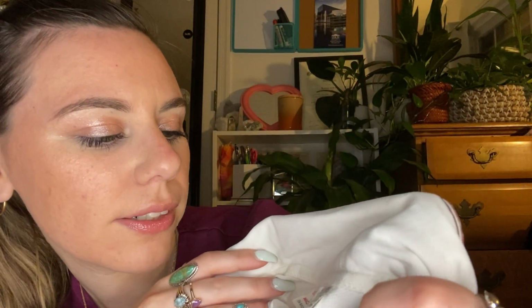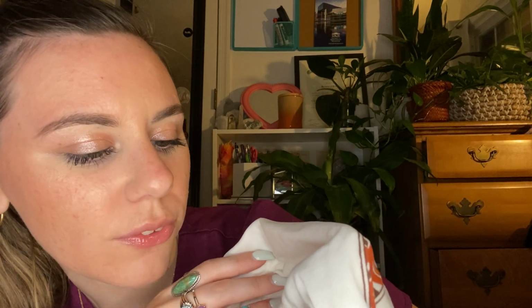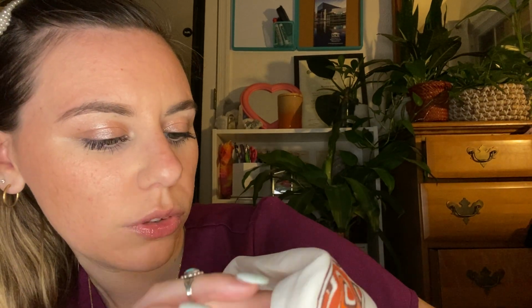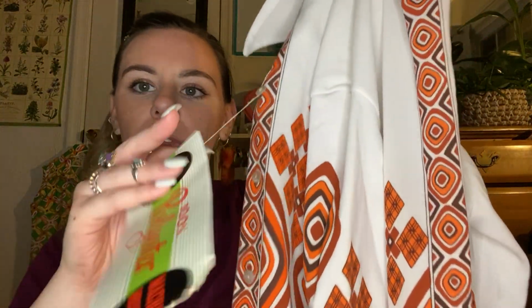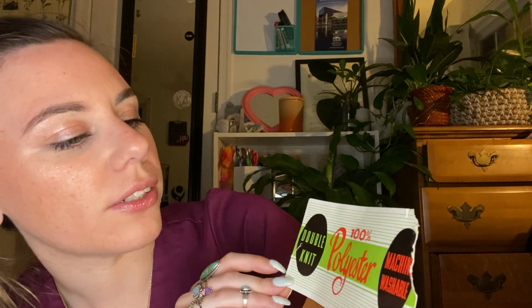This is the tag. I don't know, some people like looking at the tags. It's 100% polyester, double knit. It was made in Korea. And it even has this tag. My rabbit was a horrible boy, and he chewed some of it. How rude. It says double knit, 100% polyester. I think this is the original tag from it. I don't think this has ever been worn.